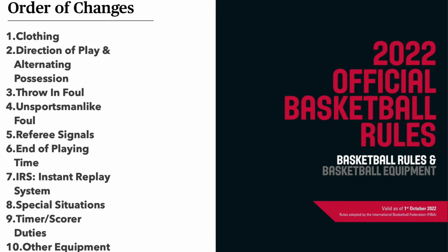The order of this video is determined by a bit of a hybrid criteria, meaning the ones we go over first will either be quick, have a good pairing with each other, or are most likely to occur at all levels of officiating. As you can see, the IRS, the instant replay system, is near the end because levels of pro and higher are most likely to use that across all federations and countries.